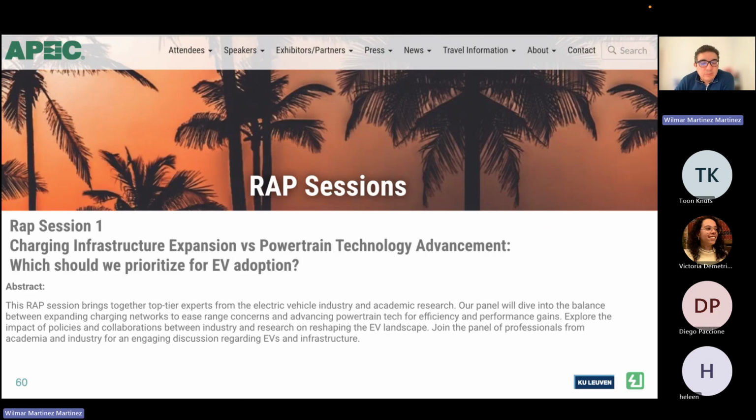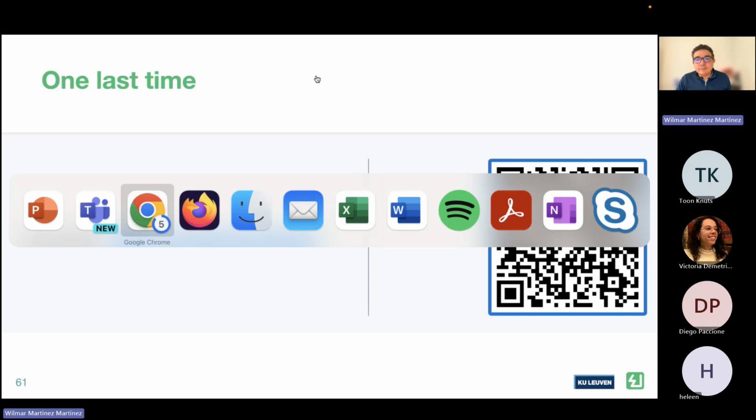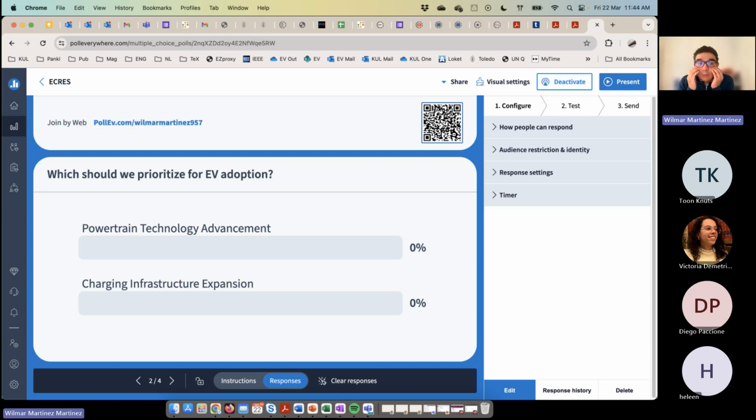You remember this question that I posed last week: what to prioritize, charging infrastructure expansion or powertrain technology? Last week you gave your comments. So once again, I would like to ask you this after these two sessions. Please answer this once again: which should we prioritize for EV adoption after all these discussions that we had on charging infrastructure and powertrain technologies? Also, it's a good way to measure if you are really paying attention or not.